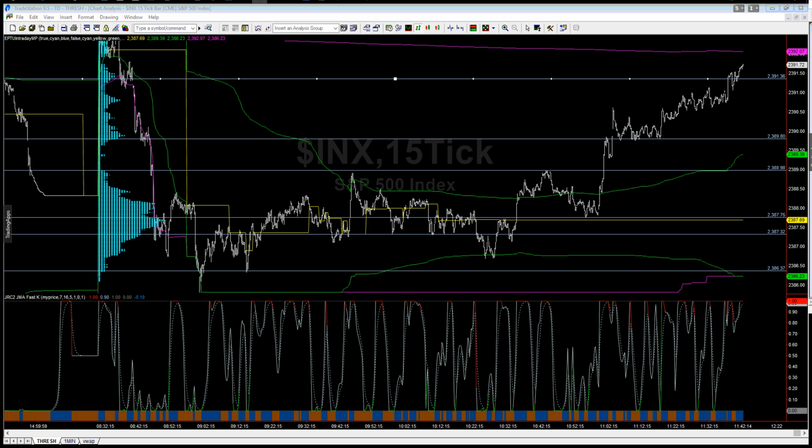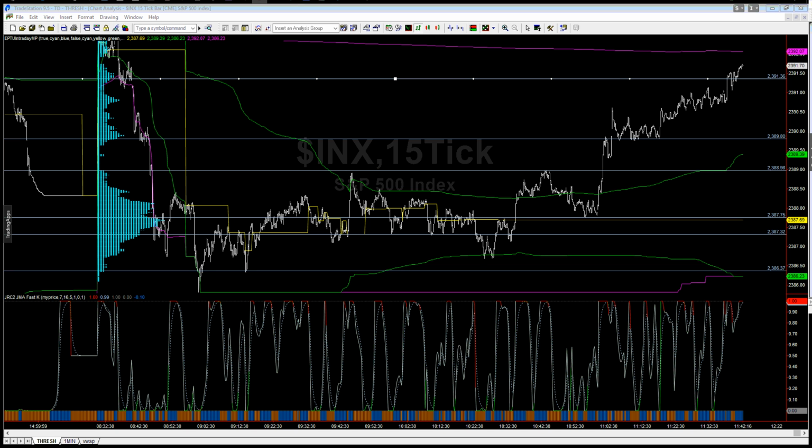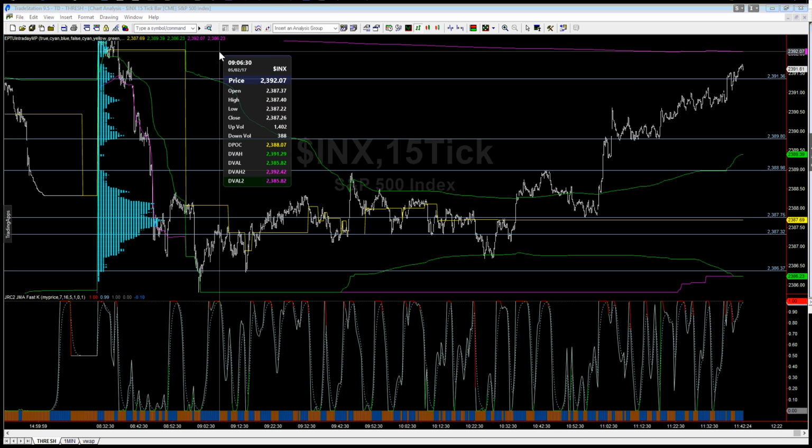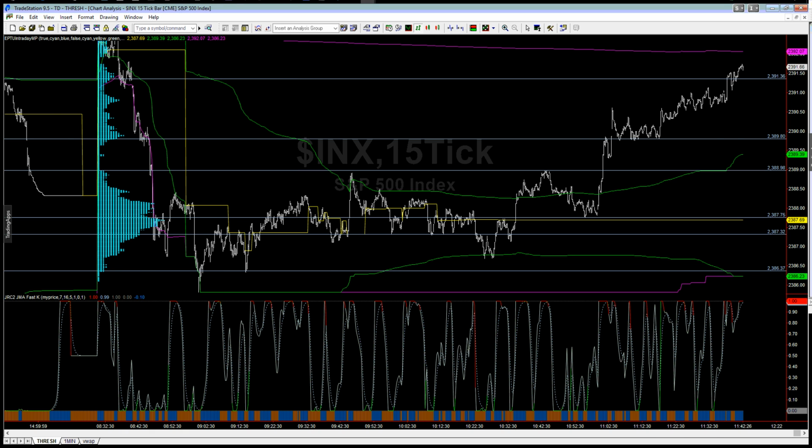So we're just maintaining a long trade, a couple of contracts, and probably exit it as we get close to the POC. That should do it.